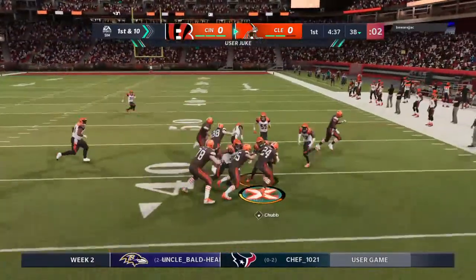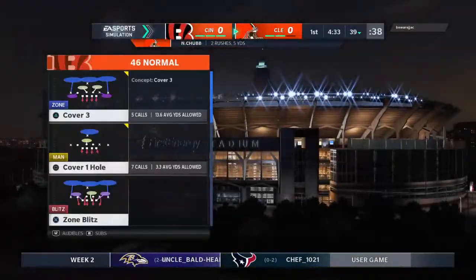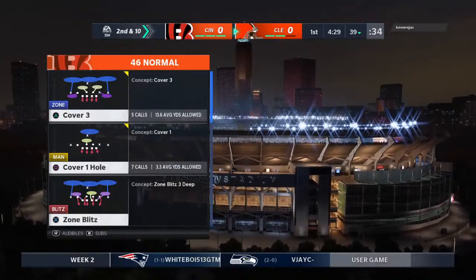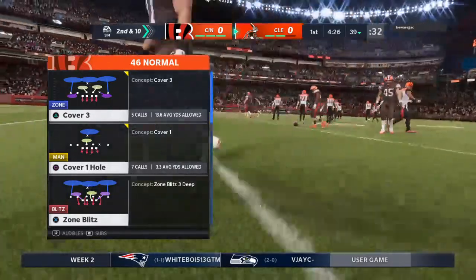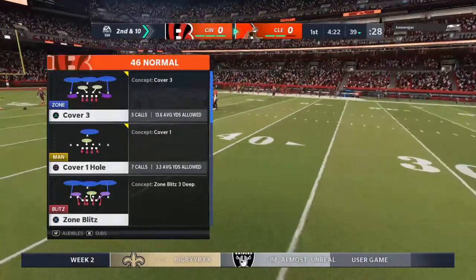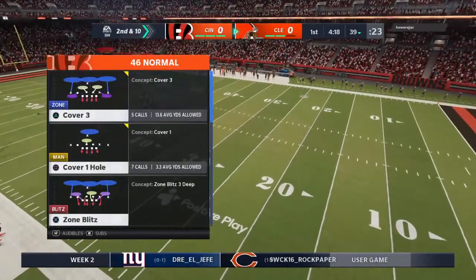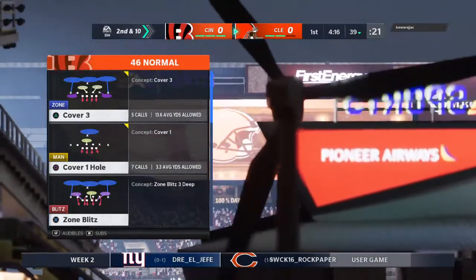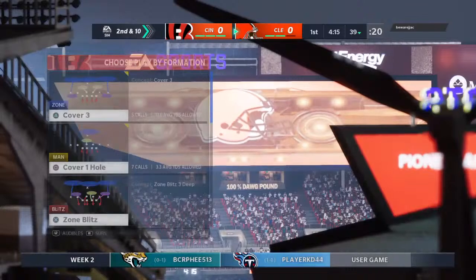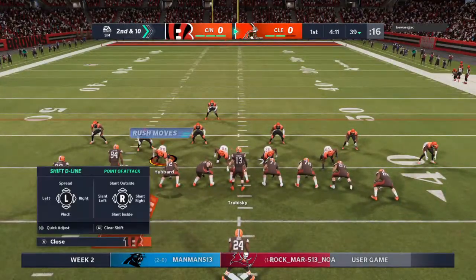A run for Nick Chubb. And they're going to stop him right at the line of scrimmage. Just no cutback lane to be found whatsoever. 2nd and 10. I know that speed is the hallmark of today's NFL game, but the key to good rushing defense is still having your linebackers set the edge. So after the run for no gain, here's 2nd and 10.